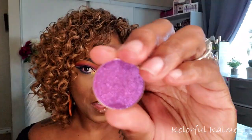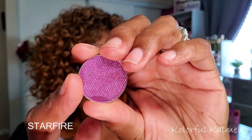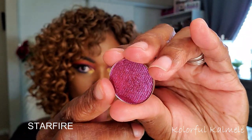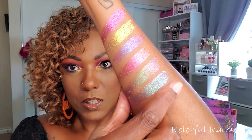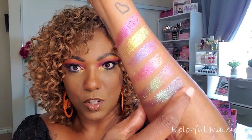And the last one I have is Starfire. This one definitely looks like maybe a pink, purple, and an orange.